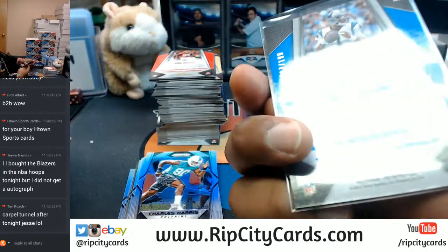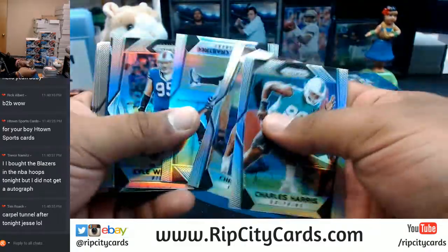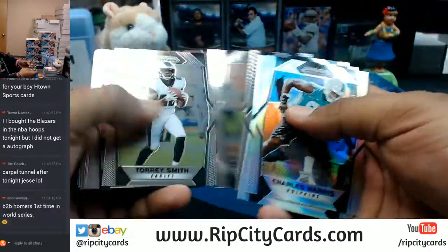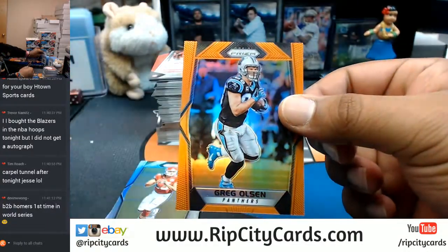Cam Newton of the Panthers, though, to 199. Yeah, I might get carpal tunnel. I'm probably not going to masturbate tonight. My hands are already starting to feel it. Greg Olson, orange for the Panthers.